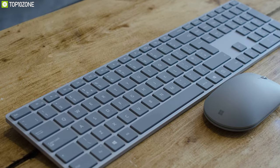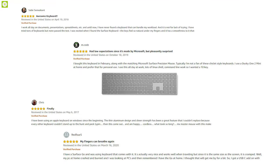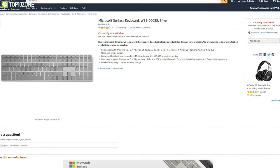The Microsoft Surface Keyboard is meticulously crafted for any kind of environment. It has earned good reviews and ratings from the customers, and you can get it from online.